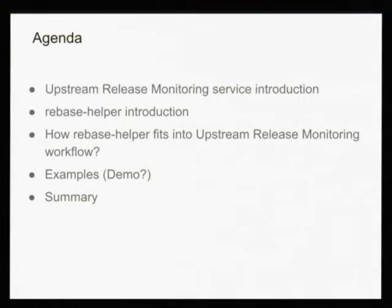So, I would like to give you a high-level overview of what upstream release monitoring in Fedora is. Talk about Rebase Helper if you are not really familiar with this tool. It's been around for some time, but I'm not sure how used it is. And then we will talk about integration of Rebase Helper into the upstream release monitoring service workflow, and we'll show you some examples. Peter has some demos, so hopefully it will work. And we'll summarize everything in the end.